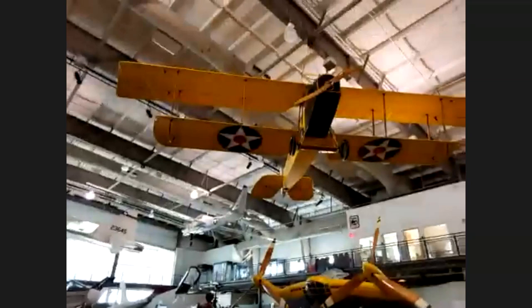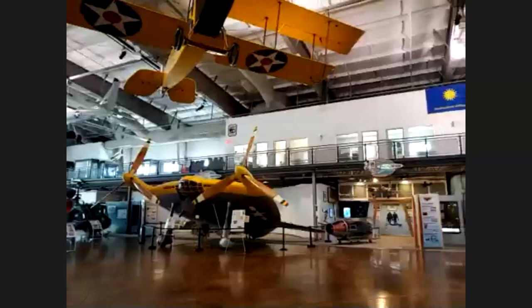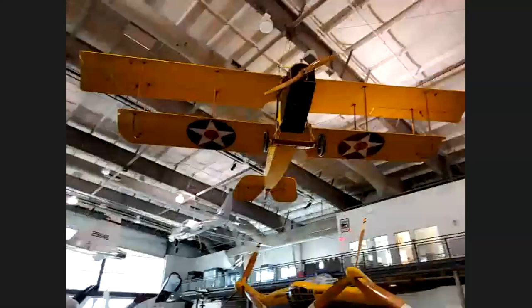I think that guy's super cool right there. That aircraft actually flew here during World War I. That airplane is a Curtiss Jenny, and it was assigned to Love Field during World War I. So it is the oldest aircraft in our collection, and it is original to this field. And yes, Barbara, it's a pancake plane.